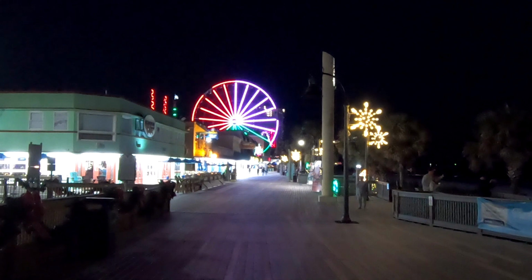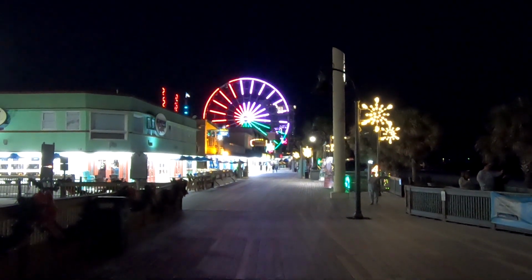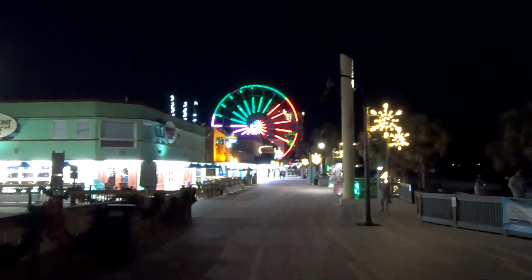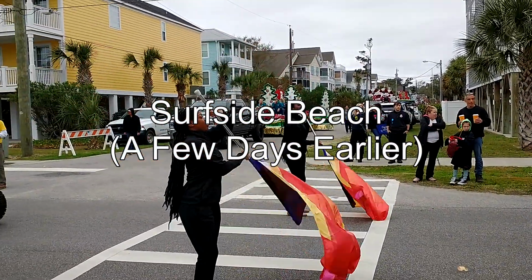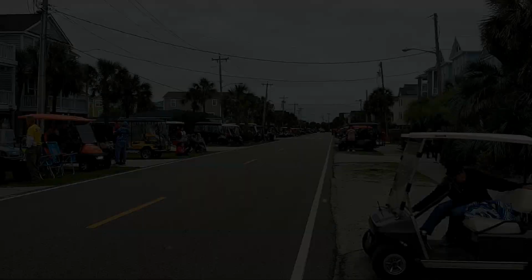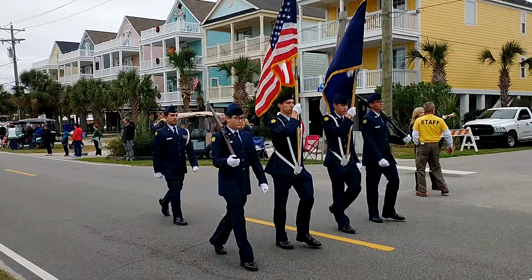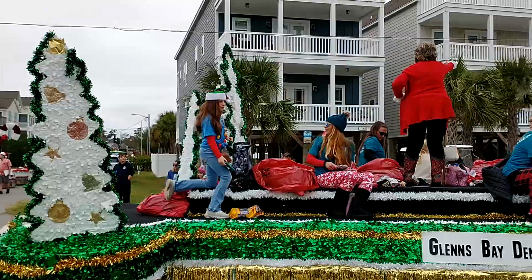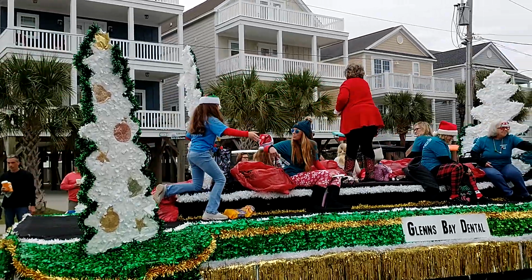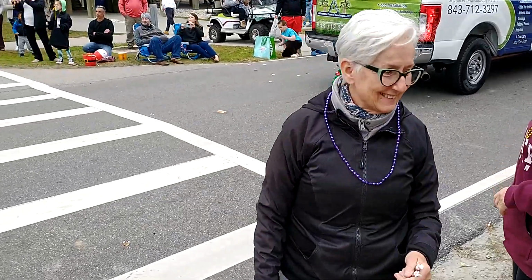Now, one place that had a lot more people than the Myrtle Beach Boardwalk were Surfside Beach's annual holiday Christmas parade. Now, just by chance, we came across Surfside Beach's holiday Christmas parade. Multiple floats came by throwing candy to the crowd. Young and old had fun running for the candy.